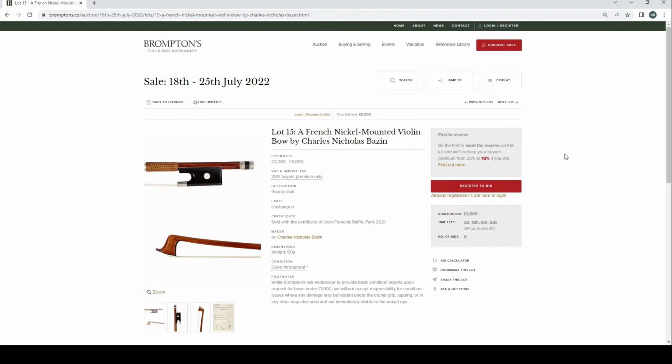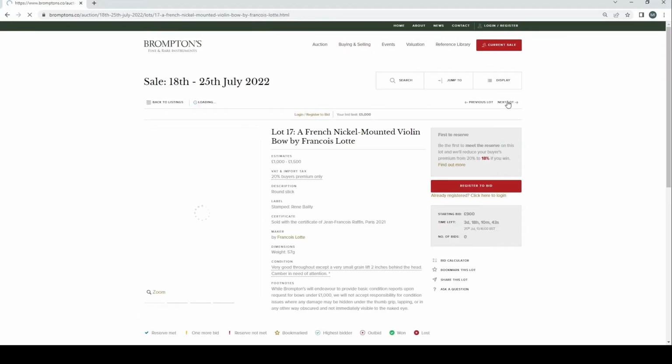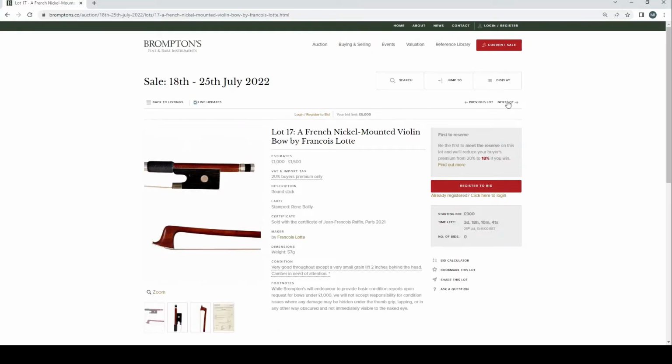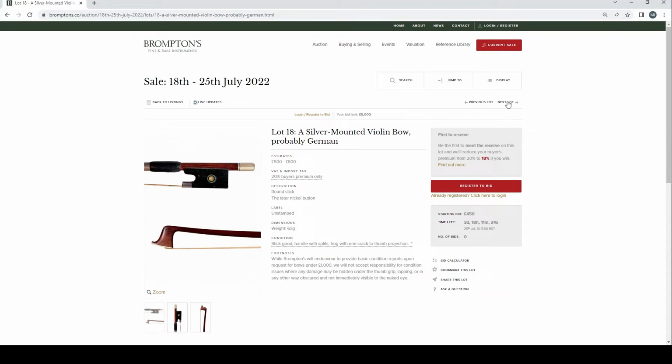French nickel mounted violin bow by Charles Nicholas Bazar, 2 to 3,000 there, Raffin certificate. German nickel mounted violin bow by H.R. Frechner, 1,500 to 2,000. French nickel mounted violin bow by Francois Lot, 1,000 to 1,500, Raffin certificate. Silver mounted violin bow, probably German.